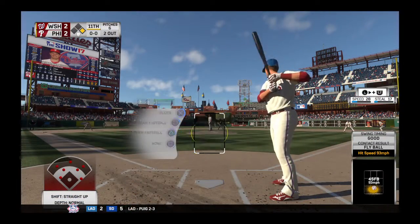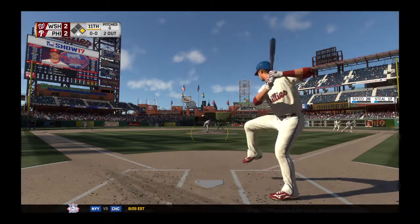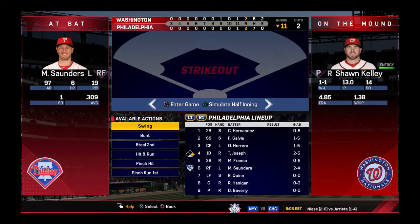Now batting. Here's Michael Saunders now. His past history with Sean Kelly, 1 for 4. He also has 1 home run. Couldn't lay off the pitch inside. It's 0-1. Let's play ball.